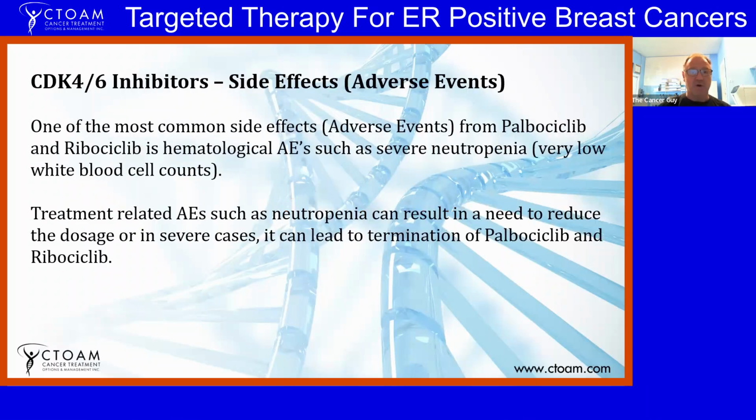So let's just briefly talk about side effects, because that's one of the first things that comes up when you're doing an adjuvant therapy. One of the most common side effects, or what we refer to as adverse events, from palbociclib and ribociclib is what we call hematological AEs. And typically the most common one is severe neutropenia, which is very low white blood cell counts. This can be a fairly significant problem. In fact, I get at least 4 or 5 patients a month who actually tried palbociclib and only lasted on it for a month or two and then went off it because the neutropenia was so bad.